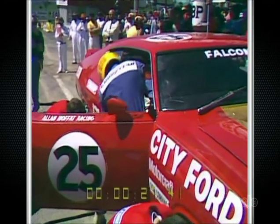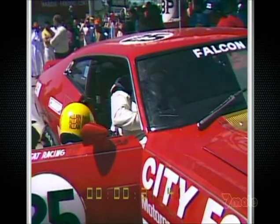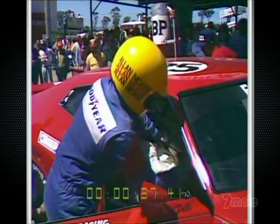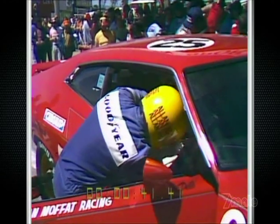Tyres so new that even the sticker is still on the tread. So that's John Wynn, the team leader, who's looking after the right-hand front wheel. Peter Jeffries at the left rear. The right rear, I beg your pardon. Moffat's getting Gagan into the car. After he's got Gagan in, he will then talk to Gagan and tell him the weak points or the advantages of the car.